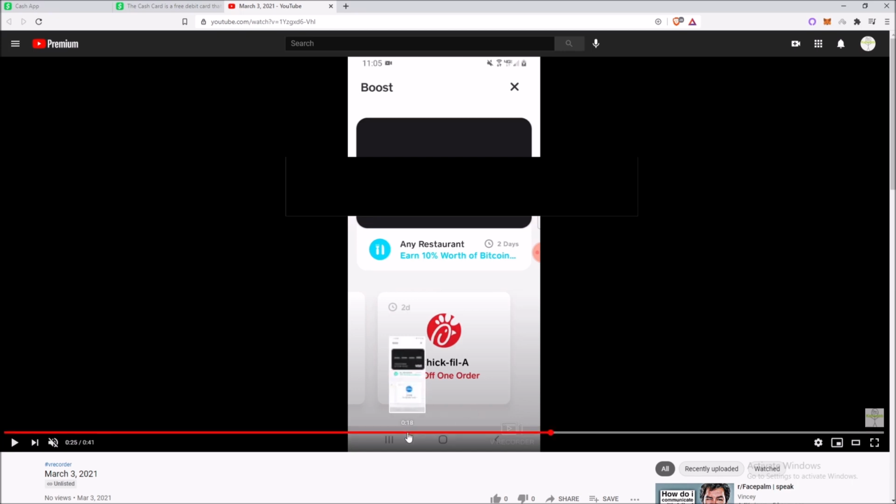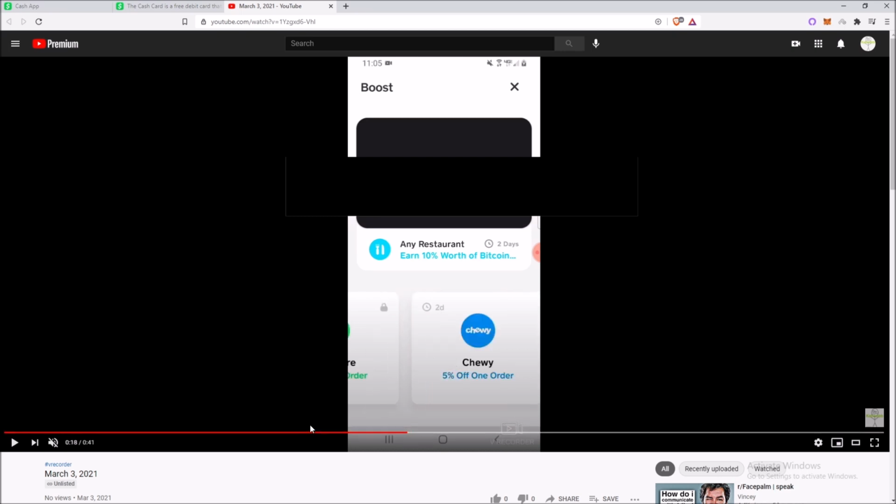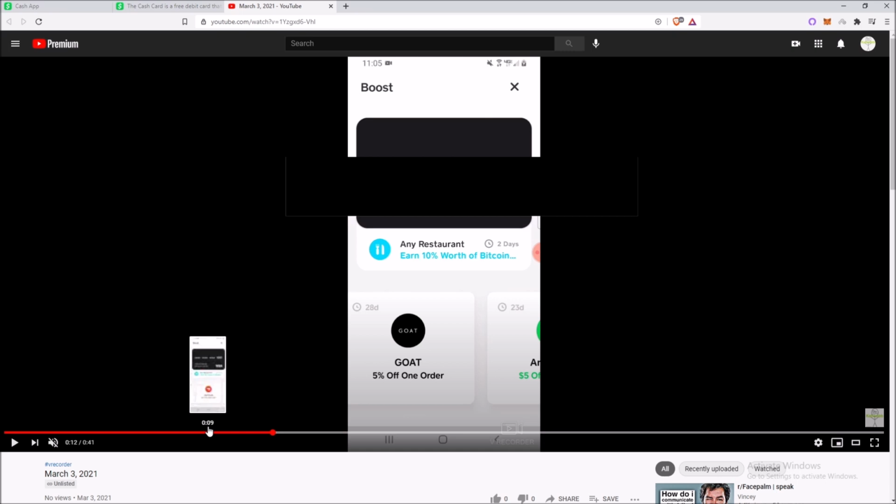Let me know what you guys think about the Cashapp debit card. It's free, so you guys might as well go and sign up for it. Cashapp's free, the debit card's free. There's really no reason not to get it, especially because some of the rewards they offer can be better than crypto debit cards out there. So it's always nice to have choices and options.